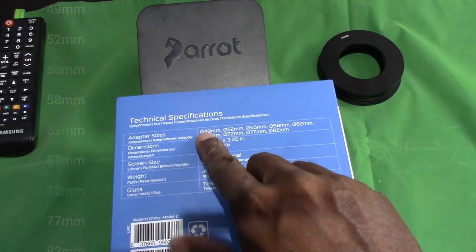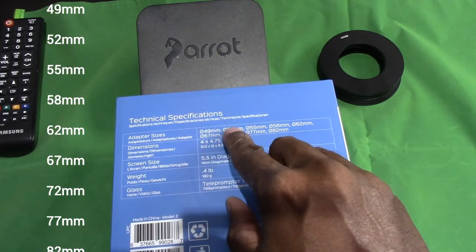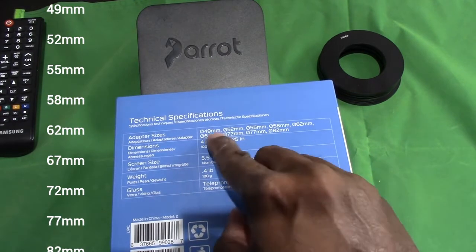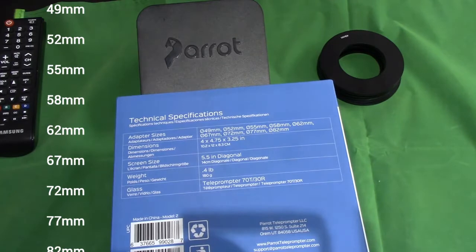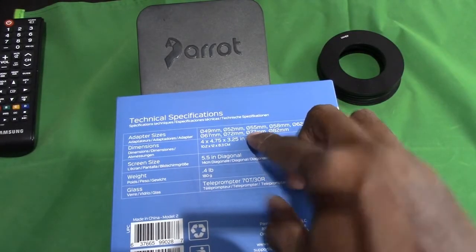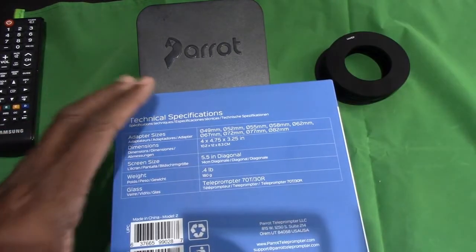The minimum adapter is 49 millimeters. So we have 49, 52, 55, 58, 62, 67, 72, 77, and 82. As you can see, the 77 should just work right in the back, and the 82 is if you're, I guess, ridiculously sized.